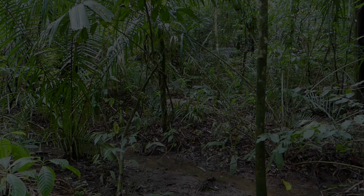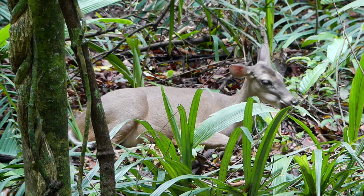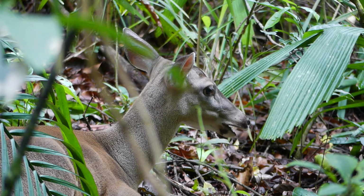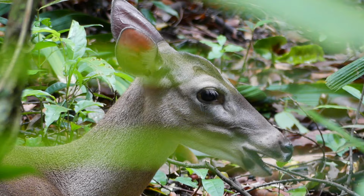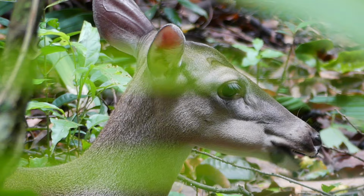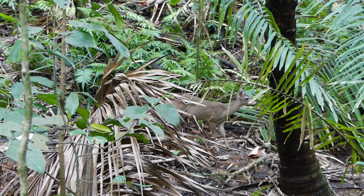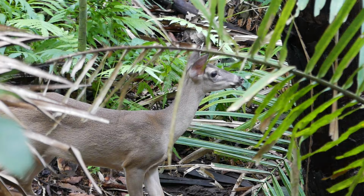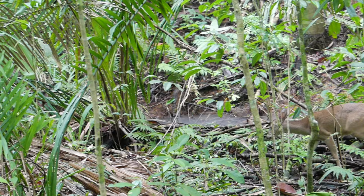Very close by, a shy mammal is resting. A white-tailed deer, rarely seen during the day. White-tailed deer are ruminants, and this is exactly what this female is just doing. She is not alone. There's another one. This animal is an important prey for pumas and jaguars.